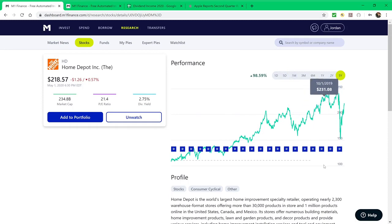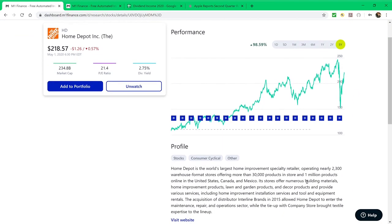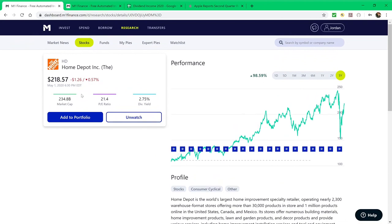Home Depot is just one of those companies with a very simple business model. You've all been to their retail locations. Home Depot basically deals with home repairs and appliances and stuff like that. Home Depot is a company that I love, and I love it as a consumer as well. I love their stores. Home Depot is a stock that has performed very well on both share price gains and dividend growth.